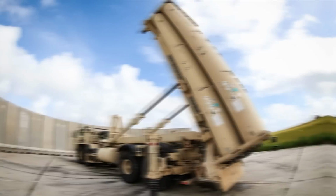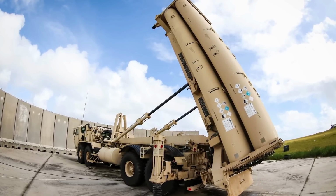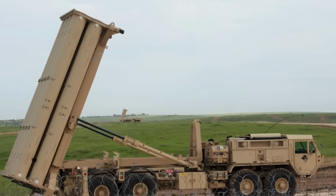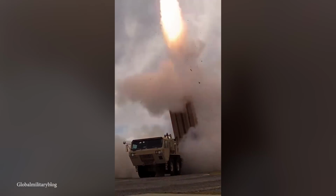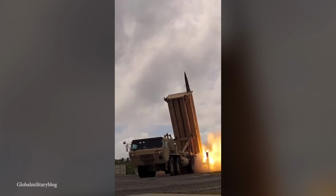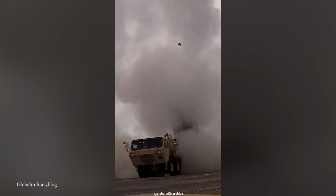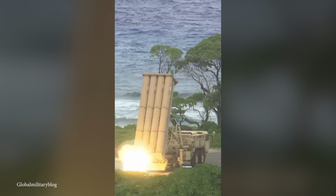defense. The primary mission of THAAD is to intercept and destroy ballistic missiles during their terminal phase of flight. Targeting short, medium, and intermediate-range missiles, THAAD provides a crucial layer of defense. Countermeasures do form an integral part of THAAD's capability. By engaging threats at higher altitudes, it can minimize the risk of collateral damage on the ground. Moreover, the system's radar and interceptors are designed to counter sophisticated decoys and countermeasures.